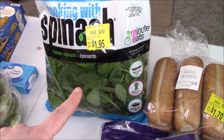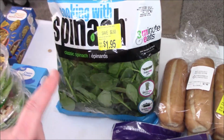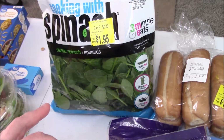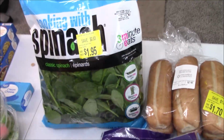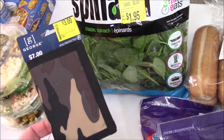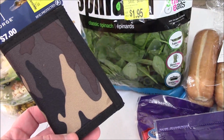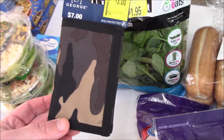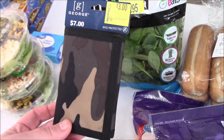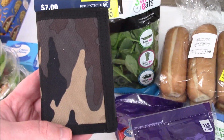A couple nights ago, I made some spinach with some bacon grease, salt and pepper, and it was so good. My husband asked if I could do that again, and so I picked that up to do it with. I found this in the clearance section, and actually a couple of days ago we were at the Dollar General, and my son was looking at the wallets because he said that he really needed another one. And so when I saw this in clearance, I'm like, oh, I'll stick that in his stocking. So that's why I have that.